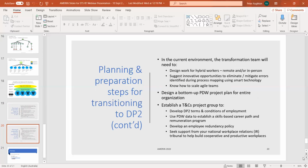In the current environment, those transformation teams need to know how to design work for hybrid workers, working remotely. This is an important one. I reckon those transformation groups particularly need to have a working knowledge of artificial intelligence and machine learning, because there are so many opportunities that come out when you do the process mapping and identify all the errors.